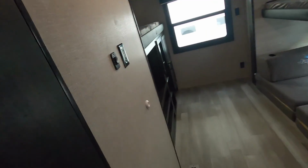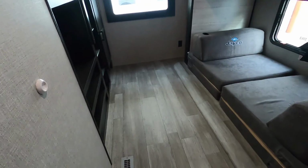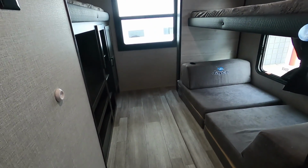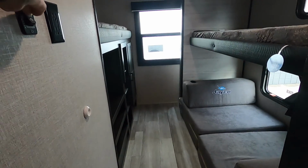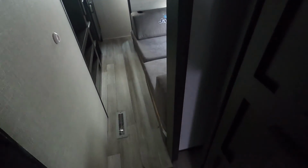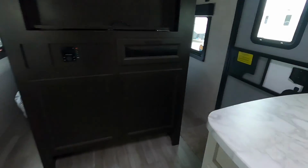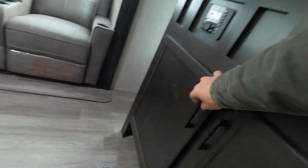Before heading back up front, let's go ahead and bring in our bunk slide. Again, everything's closed. Doors and drawers are secure. Nothing's going to impede our slide from coming in. One more light to make sure I don't miss. Again, coming into the living room, doors and drawers. Make sure all doors and drawers are closed.